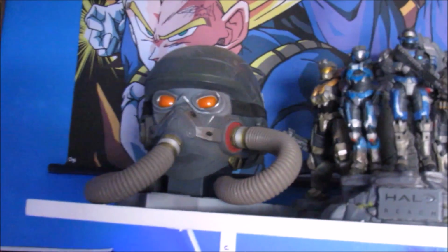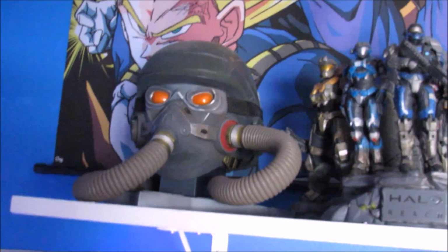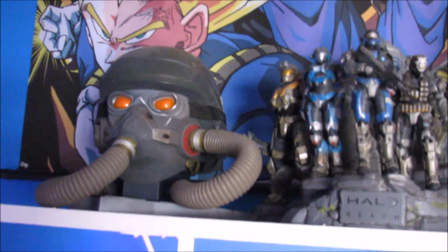Here I've got the Hellgast helmet. That came with the collector's edition of Killzone 3 years ago on the PS3.